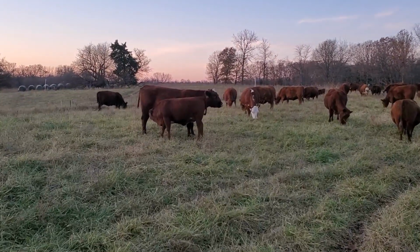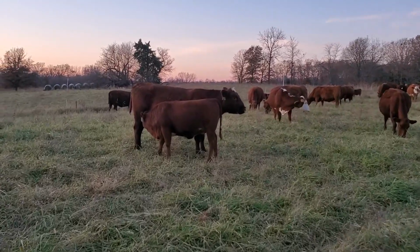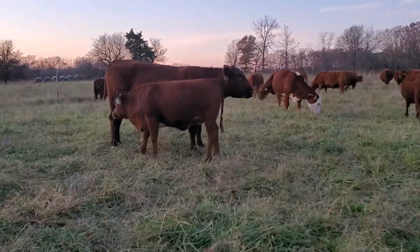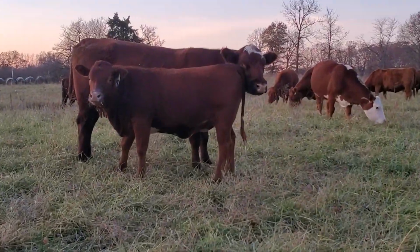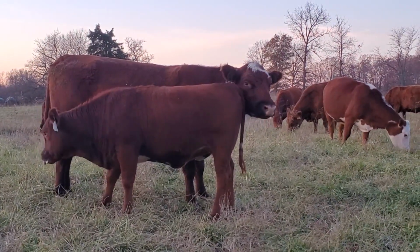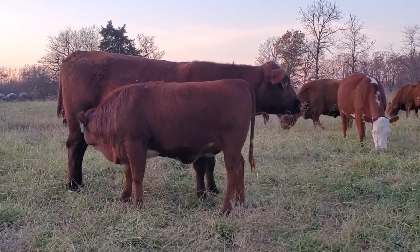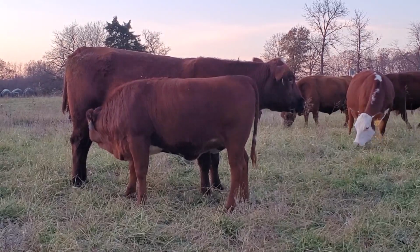Look at this pair right here in front of us, 195. Look at that beautiful heifer calf. Folks, that's Kentucky 31 in clover. Look at that. Oh, you can't grow cattle with Kentucky 31. It's just terrible grass. No, it's not. It's the best grass we have in Missouri for winter grazing.